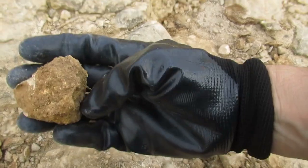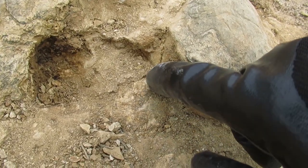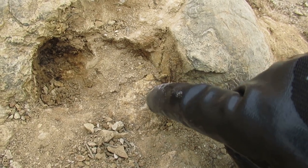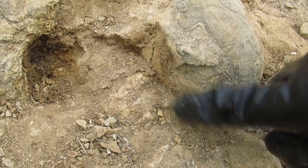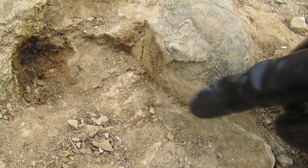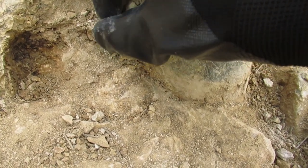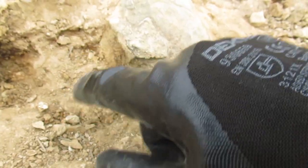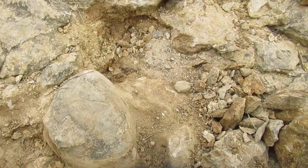What's this? Another rock. Oh, I'm going to end up breaking this. And this is part of the shell. Oh, it's already broken. It's a shame. I want to salvage as much of the shell as I can, but it's going to be very difficult. What's this? Let's see. Not really sure. So the shell is gone. No. This is going to be very, very difficult to extract.